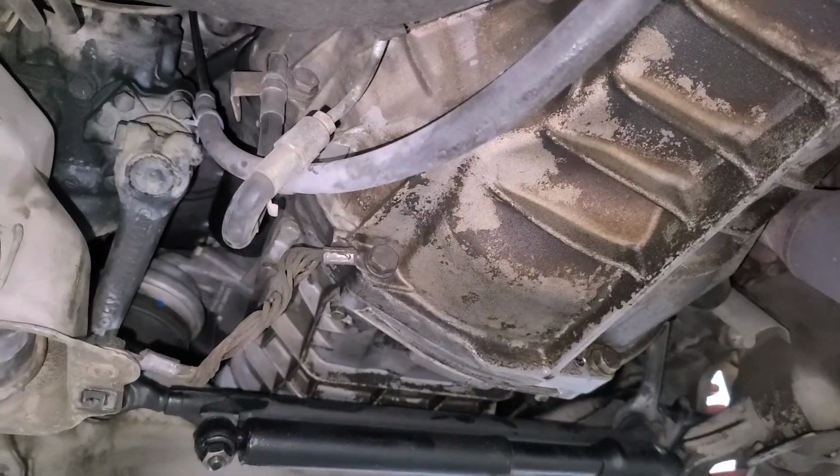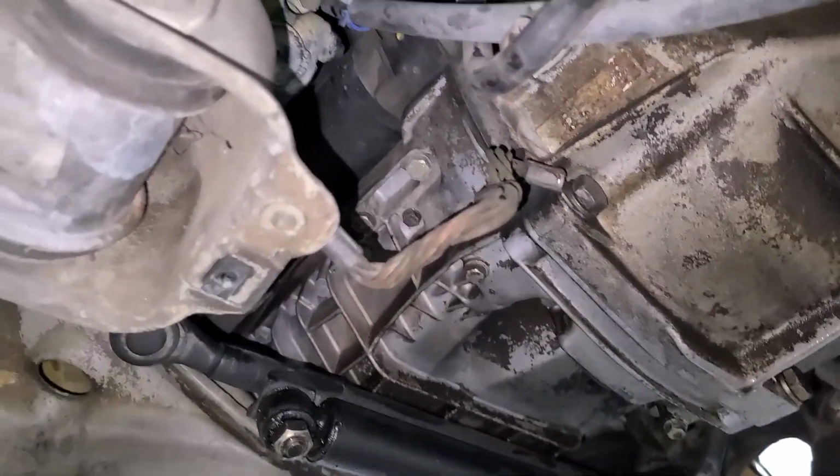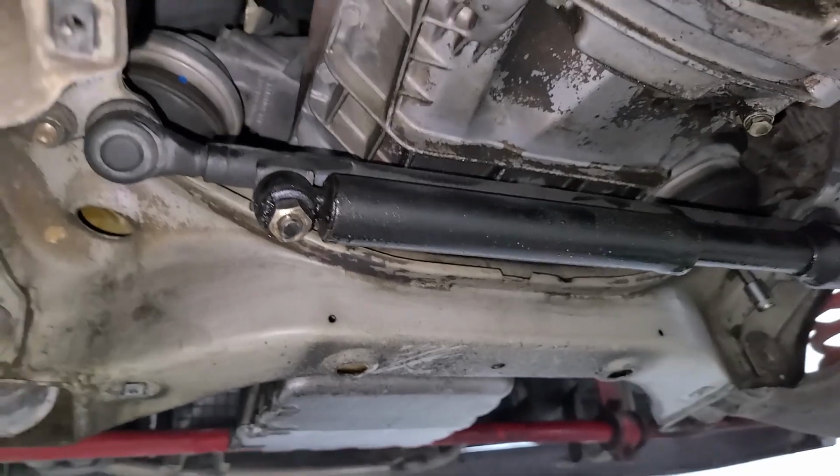I grew up half the time, half of my summers in Italy. I know all about manual transmissions in Europe. We just don't have them here. It's just a simple fact.